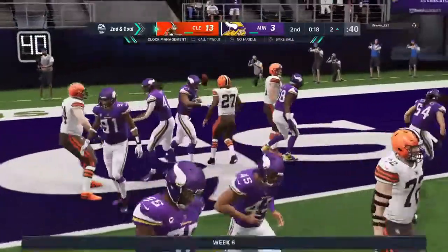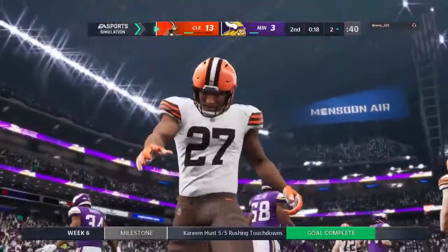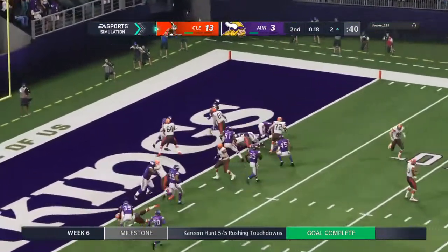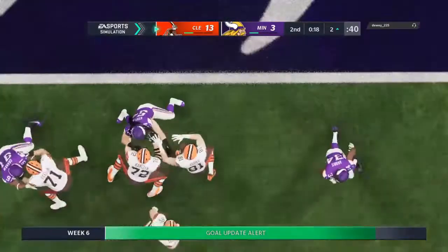And he's in. Touchdown, Browns. Kareem Hunt as the first half is winding down. And the Browns add 6 to their lead.